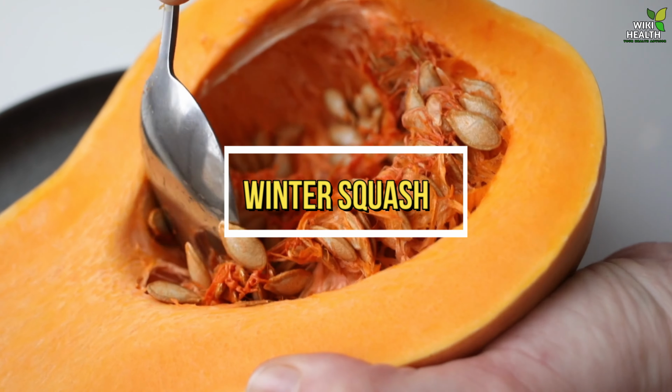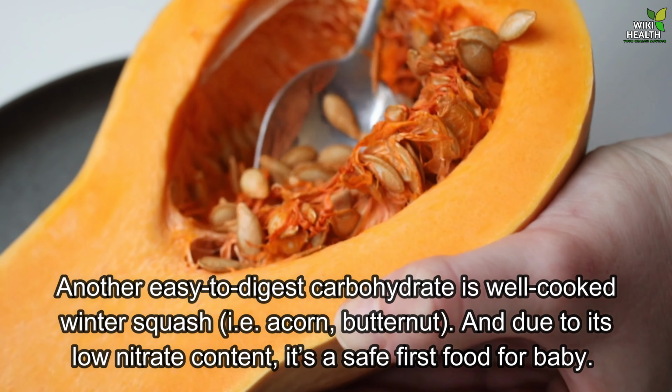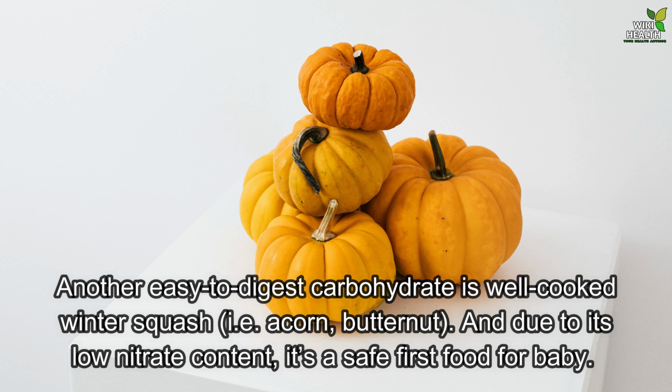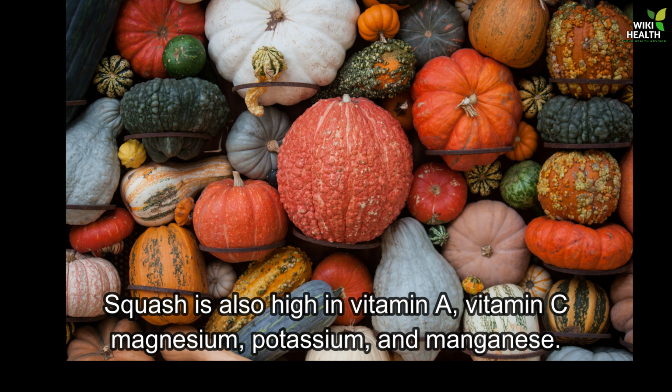Winter squash. Another easy to digest carbohydrate is well-cooked winter squash, that is acorn and butternut. Due to its low nitrate content, it is a safe first food for baby. Squash is also high in vitamin A, vitamin C, magnesium, potassium, and manganese.